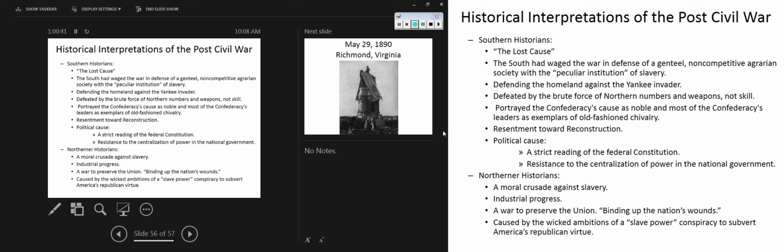And then your Northern historical perspective, the moral crusade against slavery, industrial progress, a war to preserve the Union, binding up the nation's wounds with malice toward none, charity for all, caused by the wicked ambitions of the slave power and conspiracy to subvert America's Republican virtue.